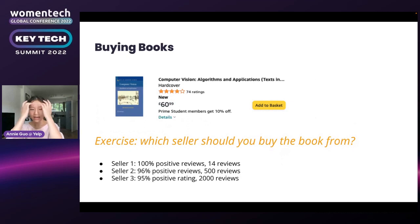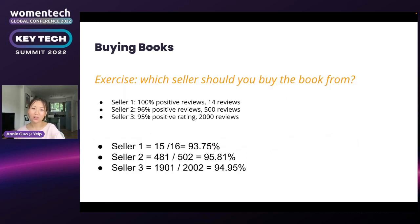So here we have another example. Let's say that you want to buy a book and you see 3 sellers. The first seller has 100% positive reviews with 14 reviews. The second one has 96% positive reviews with 500 reviews. And the third one has 95% with 2,000 reviews. Which one should you buy it from? In this case, you would apply Laplace's rule.